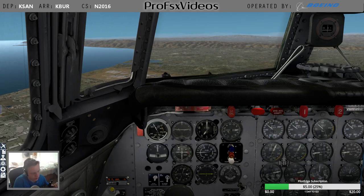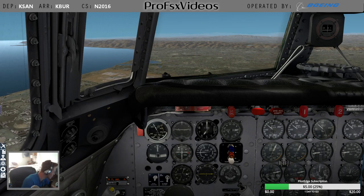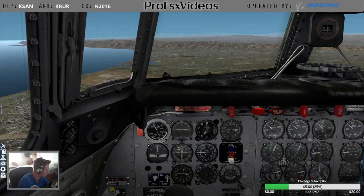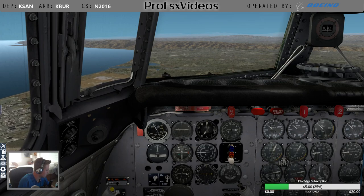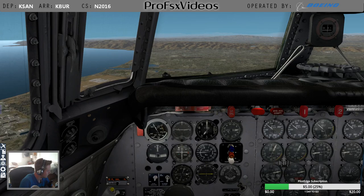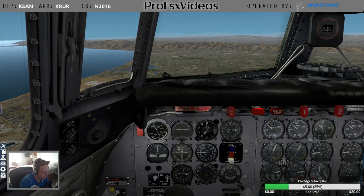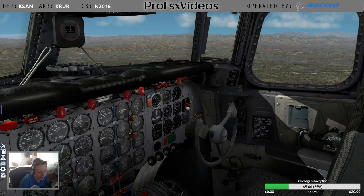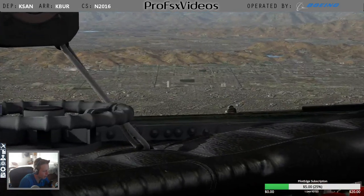We'll be flying right over SMO, Santa Monica. Burbank is just over there. It's by Whiteman Airport, which is right there.